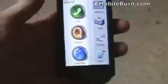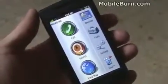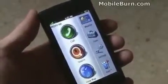So there you have it. That's a very, very quick and uneducated look at the Garmin Nuvifone G60 here at Barcelona's Mobile World Congress 2009.